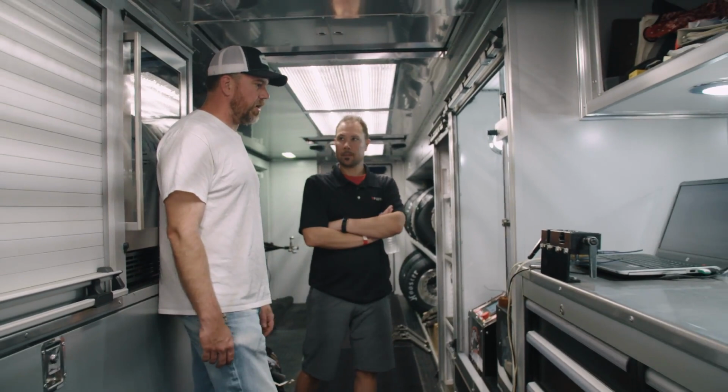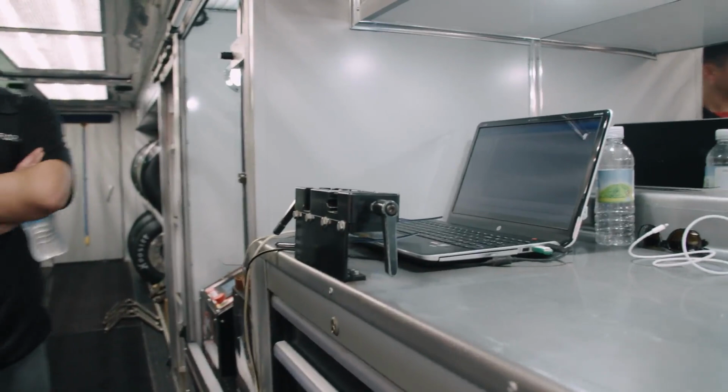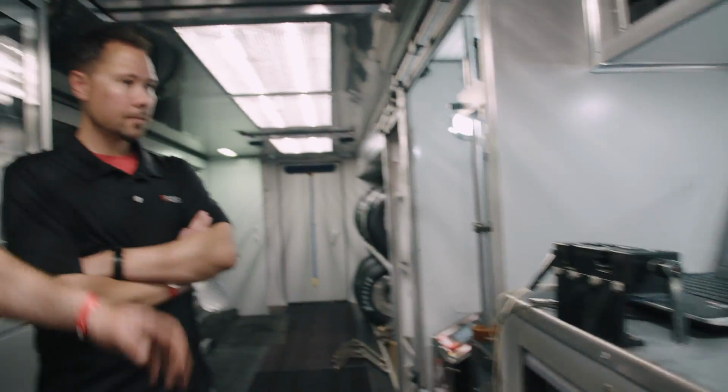And is that what you got, a laptop sitting up right here with a whole bunch of wires coming from it? Is that what you're doing here? Yeah, this is our shock dyno. This is actually the one out of Jason's shop. We haven't got our new one put in yet because we've been just running wide open on the road and trying to get caught up.